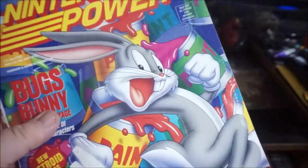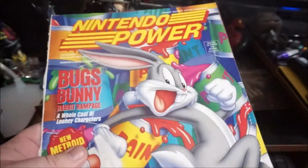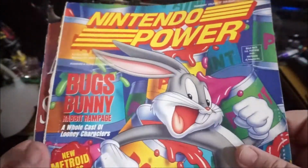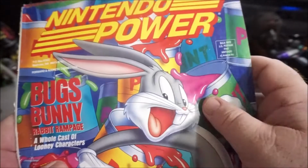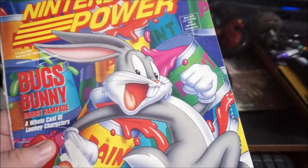Now, quickly, before I get into just a peek of the game, this is what it came wrapped in, if you can believe it. Inside that yellow bag I pulled it out of, this was the bubble wrap, I guess you'd call it. This was the padding that they used so that it got to me safely and not too squished.